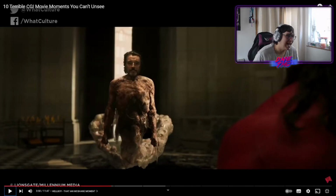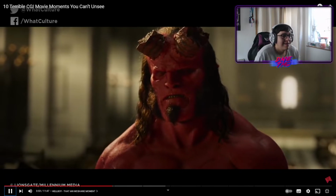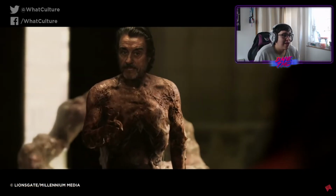So we just got this weird head on top of an animated umbilical cord instead. That looks so bad. I'd imagine his little head popping through a green screen and kind of just going, hello.